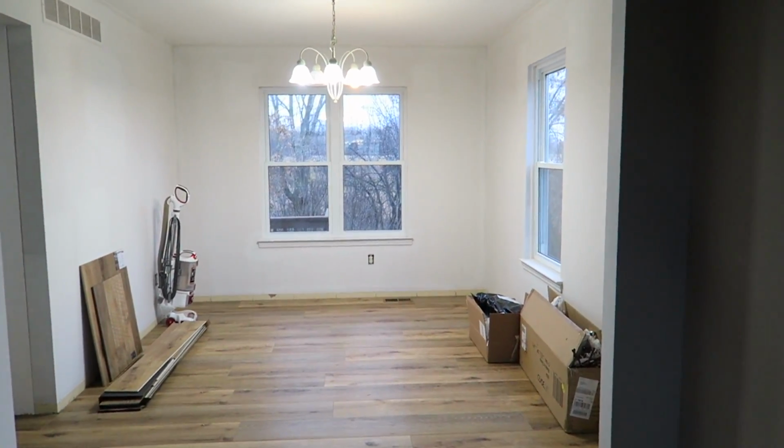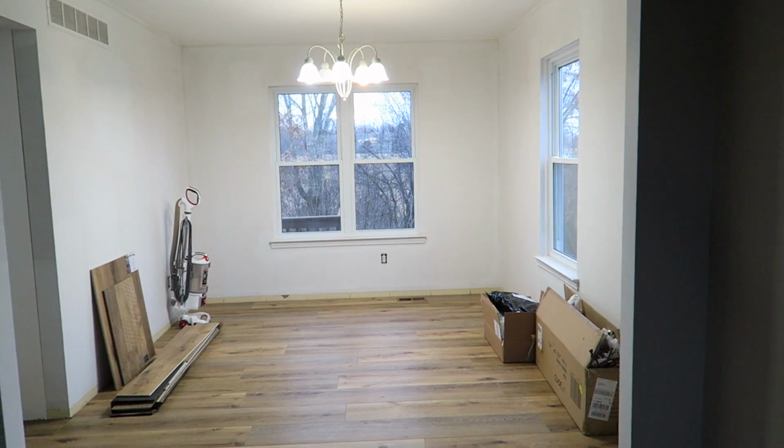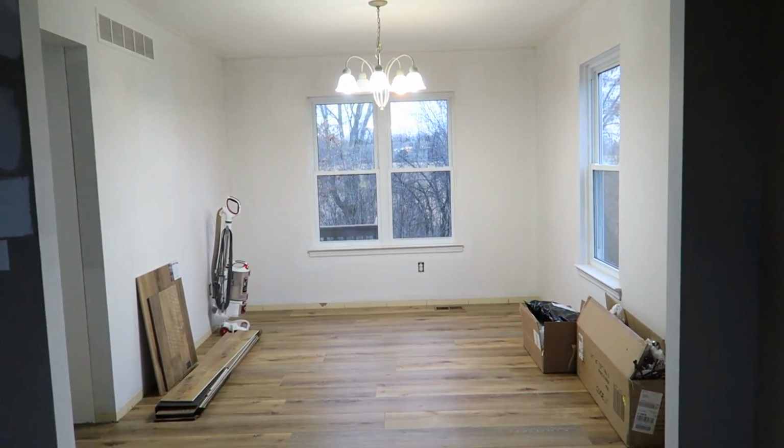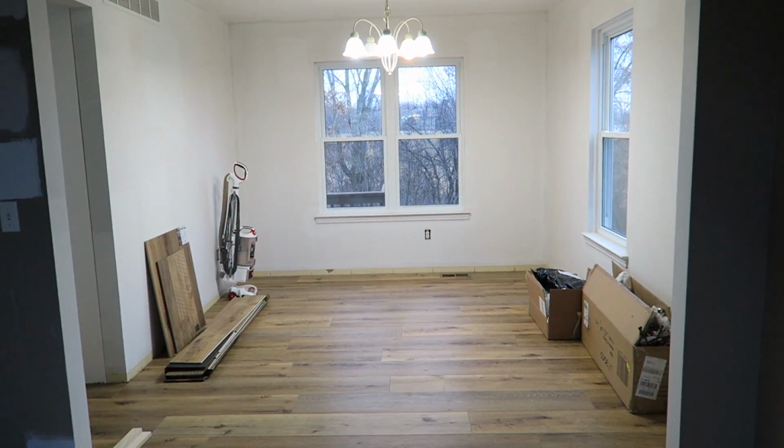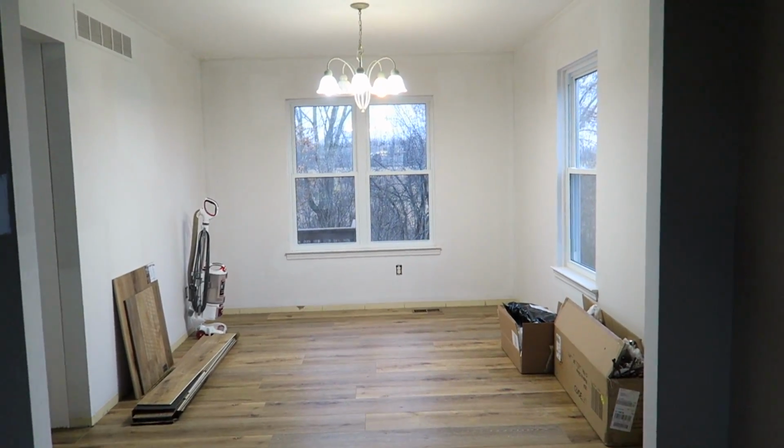This room is our dining room. I've really debated what to do with this room. I've debated possibly painting this room really dark, but I just don't know. So I think I might just leave it white for now, and then if I change my mind.